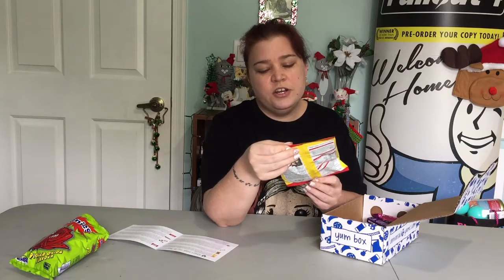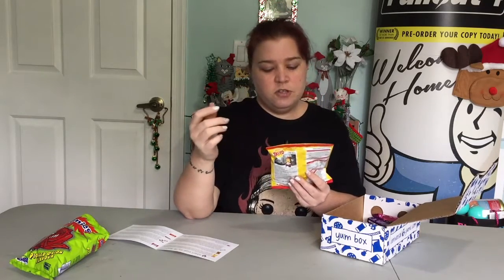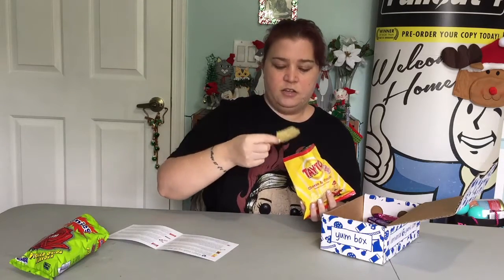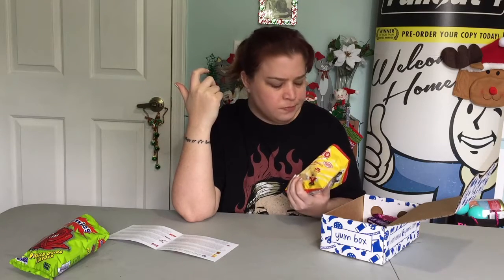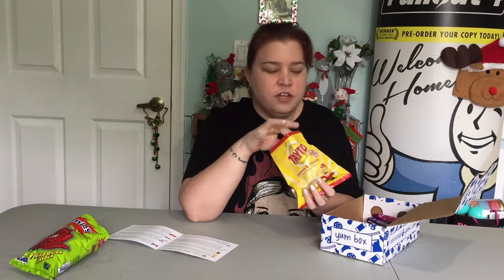Next thing we have is Tato. The People's Choice cheese and onion flavored potato crisps. They call them crisps instead of chips over in the UK, which is pretty cool. So these are cheese and onion flavor. Let's try these out. And they look like just regular potato chips or crisps. Their cheese flavor is so much different than our cheese flavor. These remind me of something that you would get at a carnival or a fair. Like the cheese flavor.